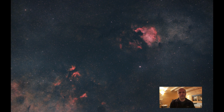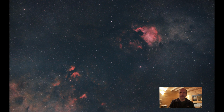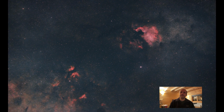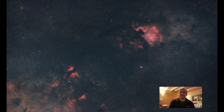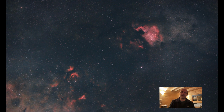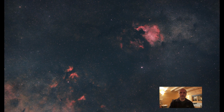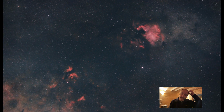So it was an odd one to process. I mean, it's 1.5 hours worth of integration time. Again, it would have been taken with my SLR and a camera lens. There's a ridiculous amount of stars in this image, which you won't be surprised by given that it's in the Milky Way. But you've got to try and control those stars without it looking too unnatural, without a starless image and all of that sort of thing.